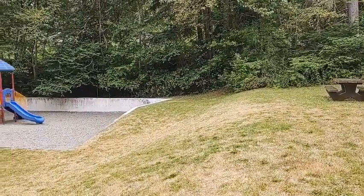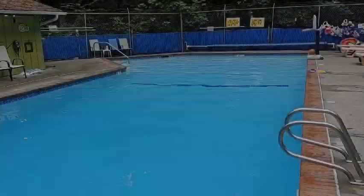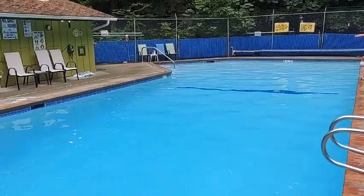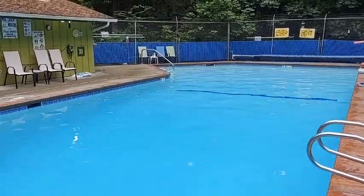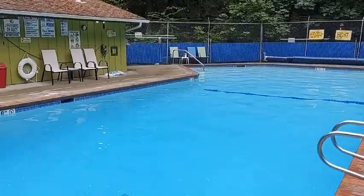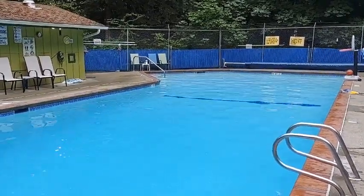We're going to continue next to the community pool that is open with extra precautions during this time. We are now here at the community pool in Beards Cove HOA with a maximum depth of 8 feet 6 inches. There are life vests for you to use. There are bathrooms for both men and women, as well as lounging tables and bleach wipes for extra precautions.